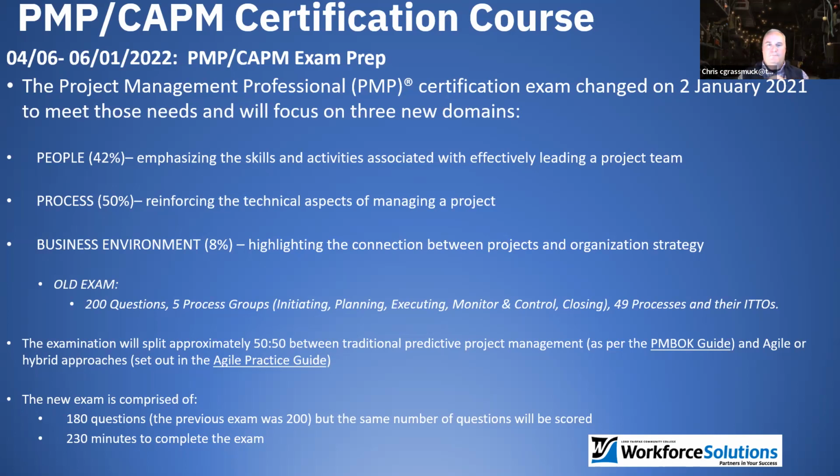So we chose a provider for the course materials. They not only provide the hardbound materials, the paper copies, but they also provide online materials that include not only online copies of the materials being presented, but also chapter quizzes, pre-tests, and chapter tests. So you get a lot of opportunity to test your knowledge in preparation for the PMP or CAPM certification test at the end of the class.